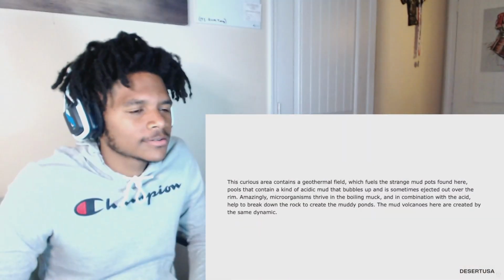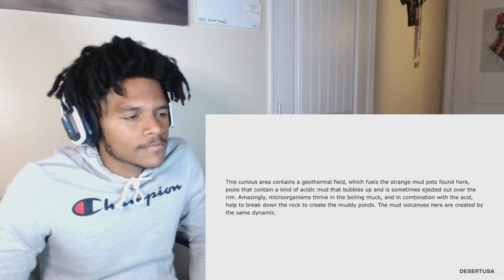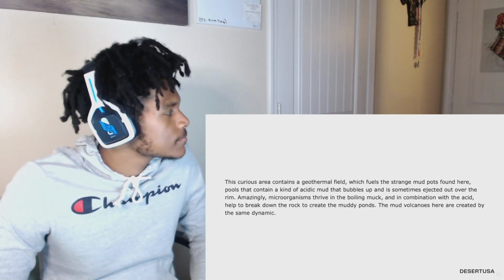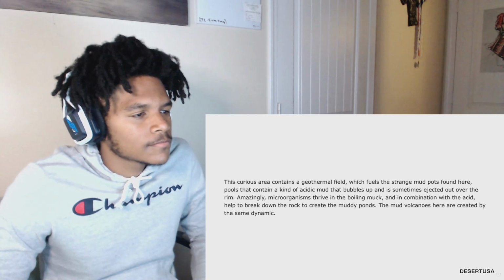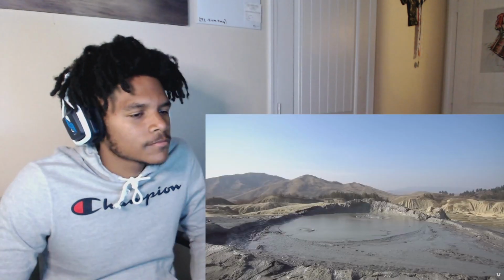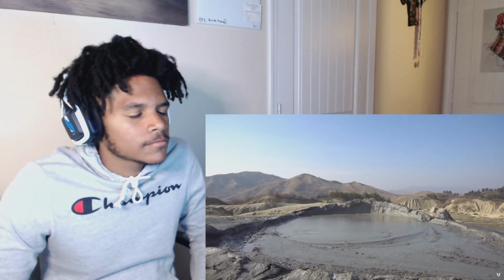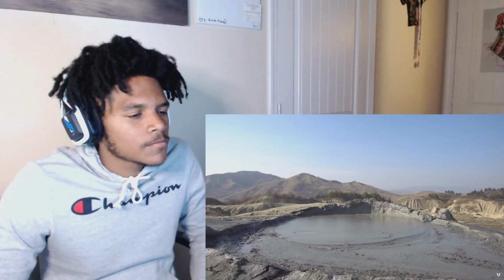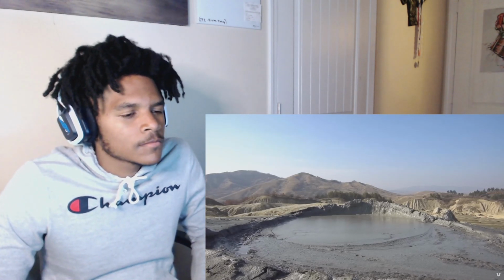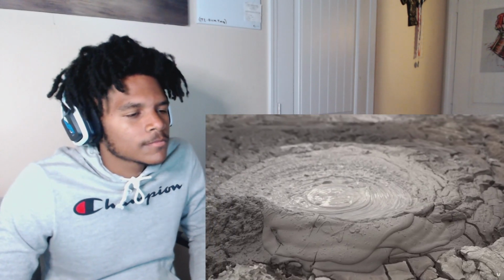According to Desert USA, these mud pots provide a thriving ecosystem for many microorganisms. They work in tandem with the acidic gases to break down rock and create more muddy ponds. But is it safe to get that close to a mud volcano? Well, the United States Geological Survey, or the USGS, says yes. While they can experience powerful eruptions, they are pretty harmless for the most part.